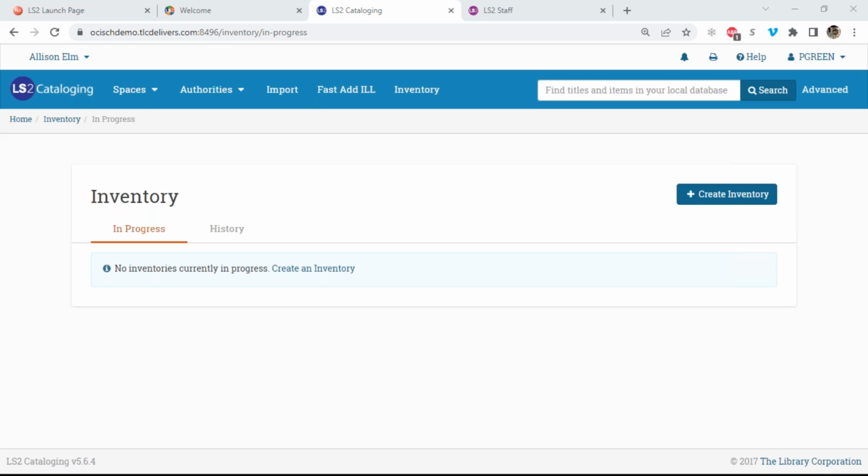If you're not up to date, you may wonder why inventory is in the cataloging interface. Well, TLC had a notion that inventory and cataloging actually are very closely related when it comes to collection development, collection management, inventory control, etc. And our customer feedback helped us to confirm this. So inventory is now a tab within LS2 Cataloging.